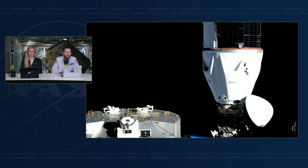So we've got confirmation hard captures complete, and now we're ready to get into those hatch operations. One more time, if you missed it, docking occurred at 4:37 and 49 seconds Pacific time. That's 11:37 and 49 seconds GMT, while both vehicles were flying 261 statute miles over the Central Pacific.